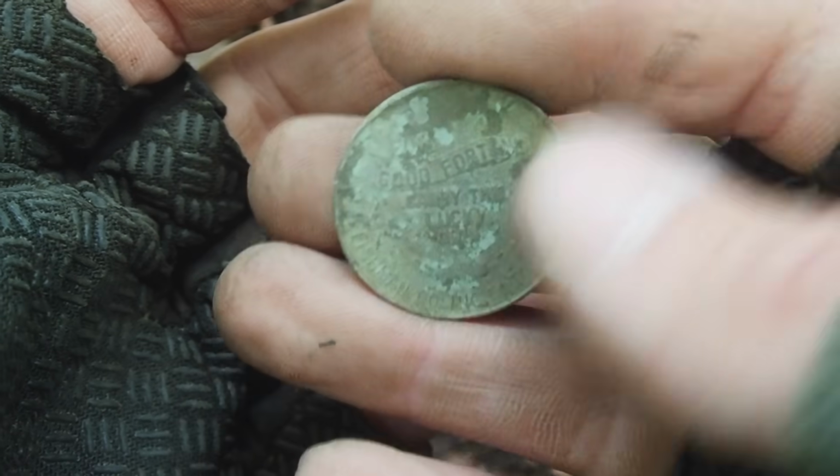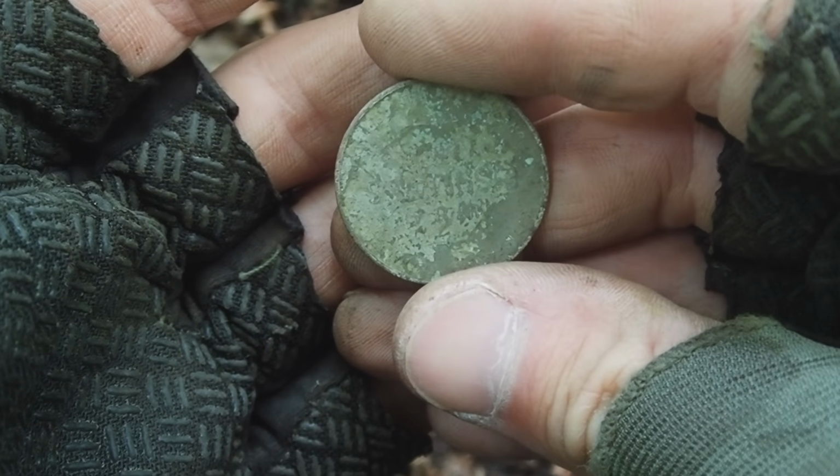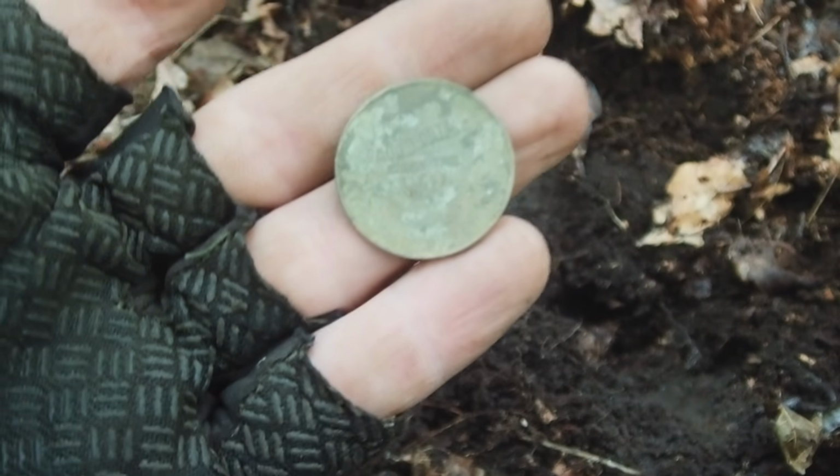And here we are 100 or so years later finding it again. Maybe it'll be my lucky coin. I don't know. We'll see how the rest of the day goes. I'm certainly going to hang on to it. I don't think I'll be able to redeem it now. But you never know. Fishman's Good Fortune Lucky Coin.